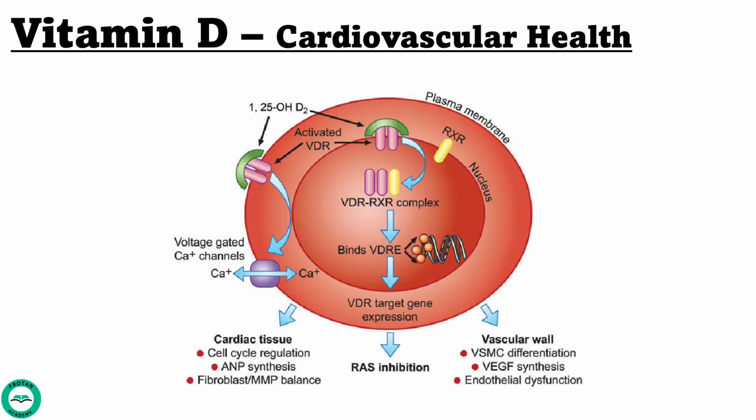Vitamin D deficiency has been linked to cardiovascular diseases such as hypertension, heart failure, and atherosclerosis. While the exact mechanisms are still being studied, research suggests that vitamin D affects vascular smooth muscle cell function and modulates the renin-angiotensin-aldosterone system, which regulates blood pressure and fluid balance. By suppressing this system, it can reduce hypertension and cardiovascular risks.